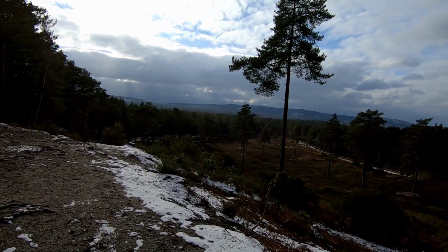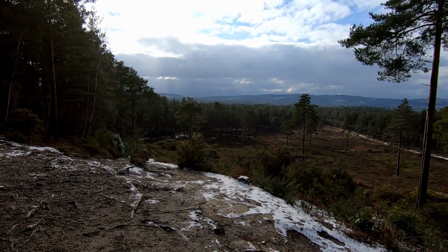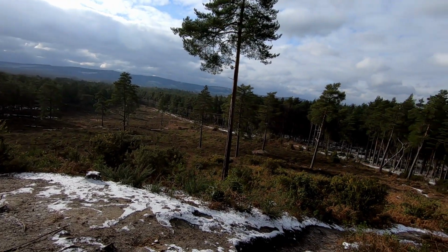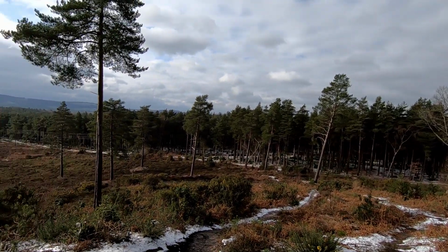Absolutely beautiful, and as the sun comes out as well, absolutely lovely. There's very little snow on the tops of the South Downs, but as you can probably see, snow all through the forest here.